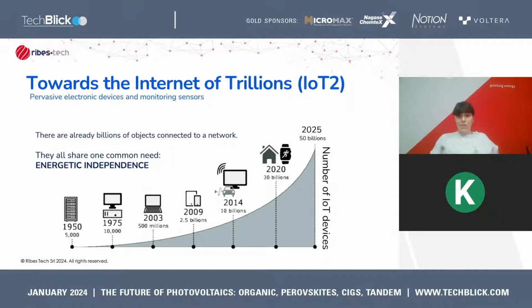All these challenges rely on making data-driven decisions, and that's where IoT comes into play. To make things quantifiable and measurable, we need billions, if not trillions, which is the direction in which we're going, of distributed wireless devices and sensors connected to a network.